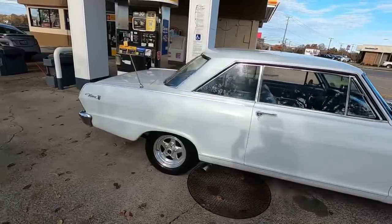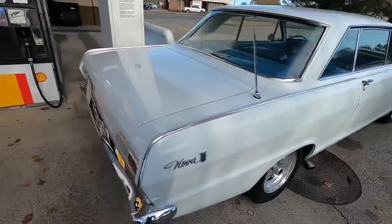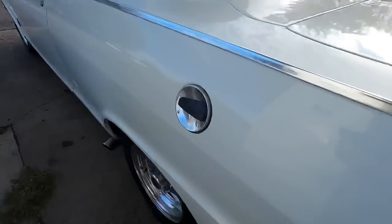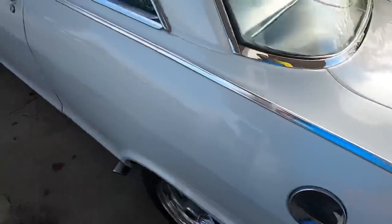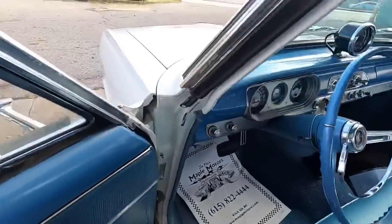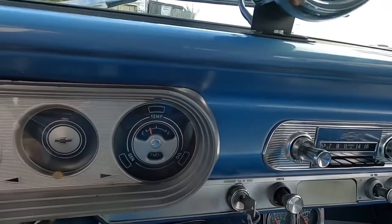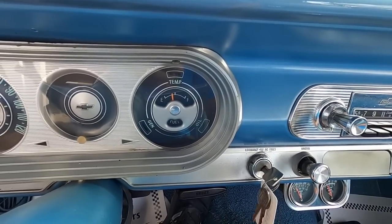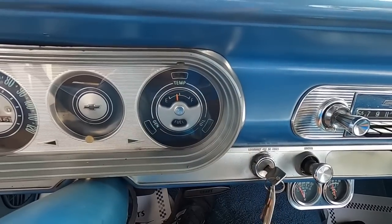You put the gas in right here on the driver's rear. Right there. Easy to get on and off. Okay, so we know it was a quarter tank. As you can see right here, turn her on. Look at that gas gauge coming up. Should go up a little bit more, I bet.